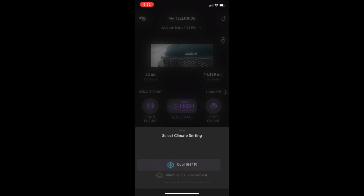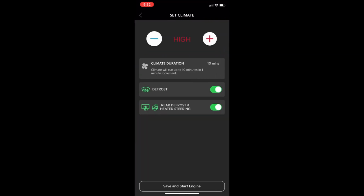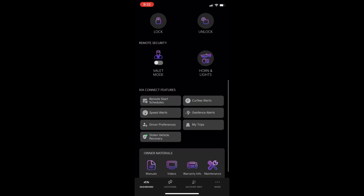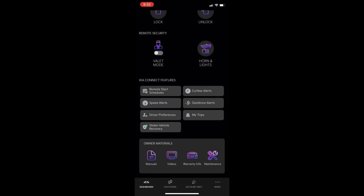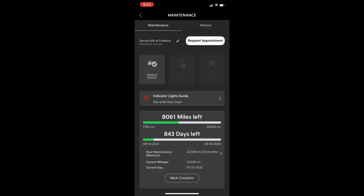The last thing I want to show you is just kind of coming through the app so you can see how you can automatically start your car while you're laying in bed still if you want to, and you can adjust the climate control. You can even set a schedule, so if you know you're leaving the house at the same time every day, you can create a schedule here. You can keep up with your maintenance. I'm almost to 15,000 miles, and it's only time for my second maintenance.